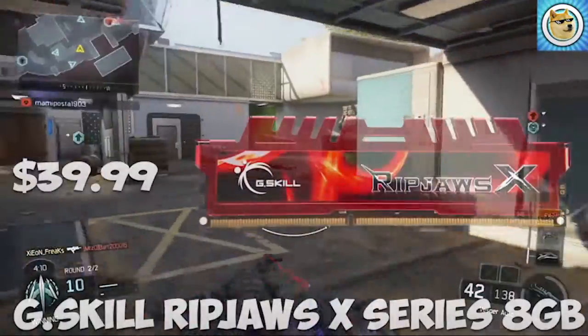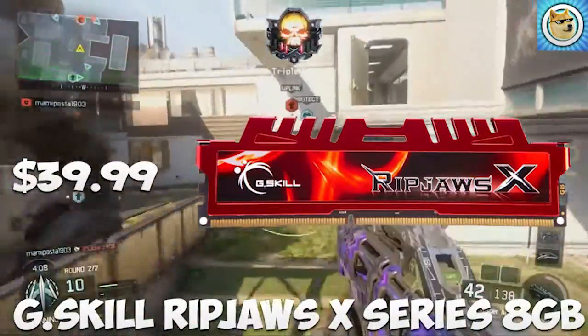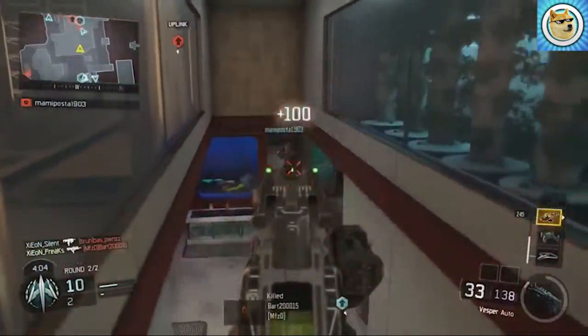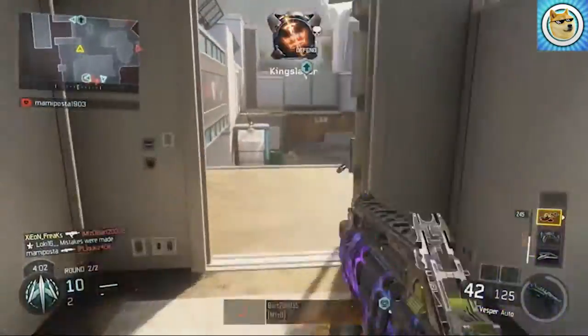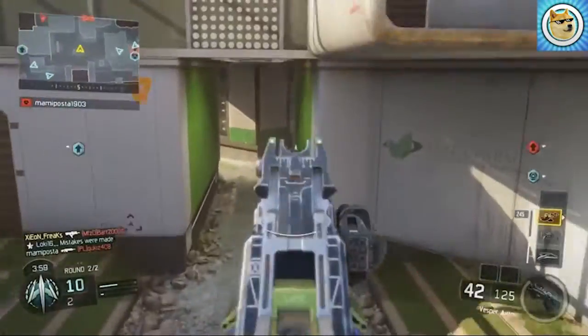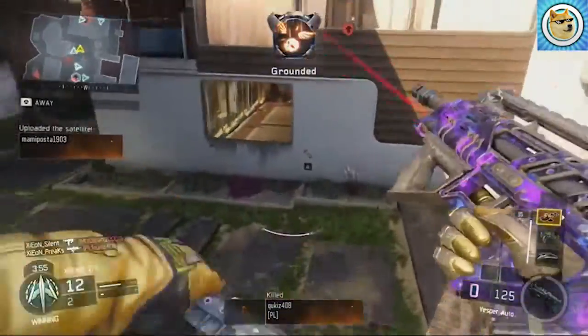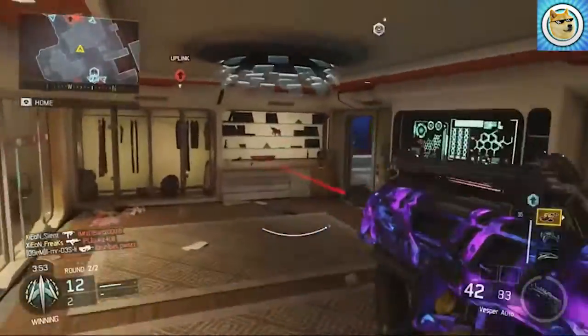For the RAM, we have G.SKILL Ripjaws X Series 8 GB. For this build, I went with 8 GB because you don't need more than 8 GB for gaming. If you want more for editing or rendering, just get 16 GB. G.SKILL is my favorite RAM manufacturer because of their design and color, so it's really a great buy, especially since DDR3 is so cheap right now.